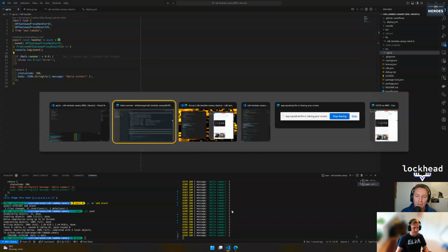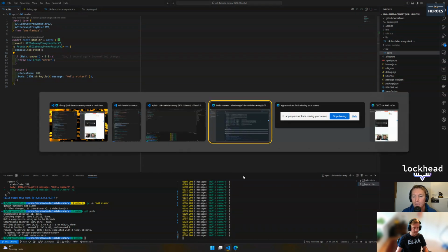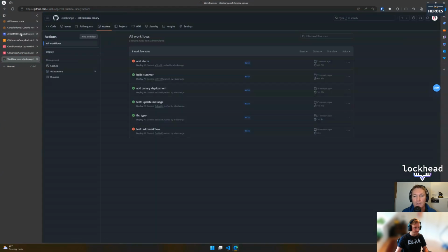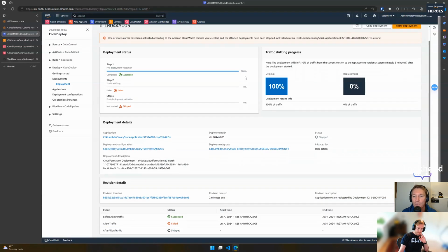Now, the number of errors we had was only bigger than 1, right? I think that caused the deployment to fail directly. Maybe we could have done that a little bit later. But let's go to the deployment again to see how we would be seeing that as well, just because we skipped over it pretty quickly.